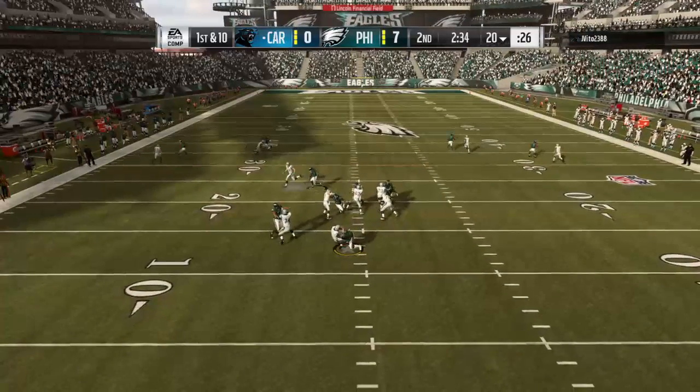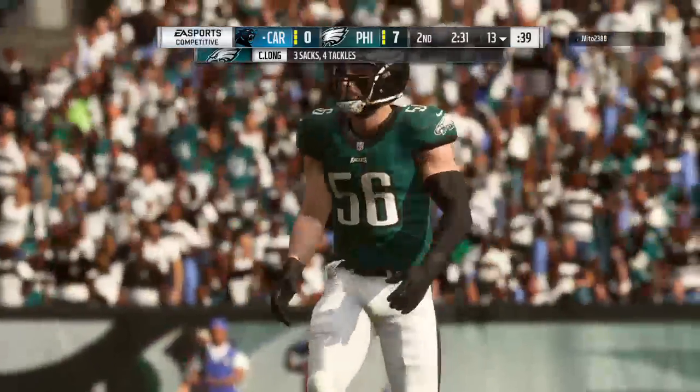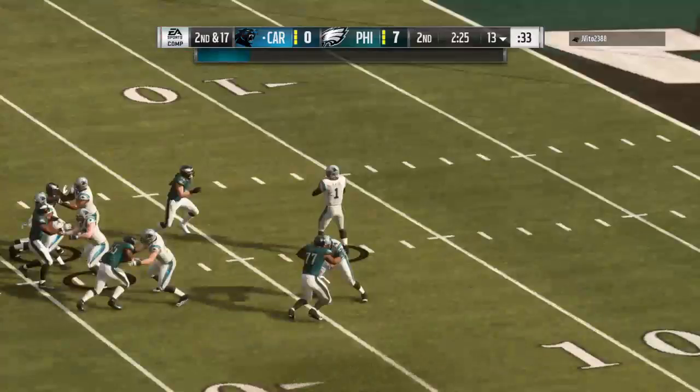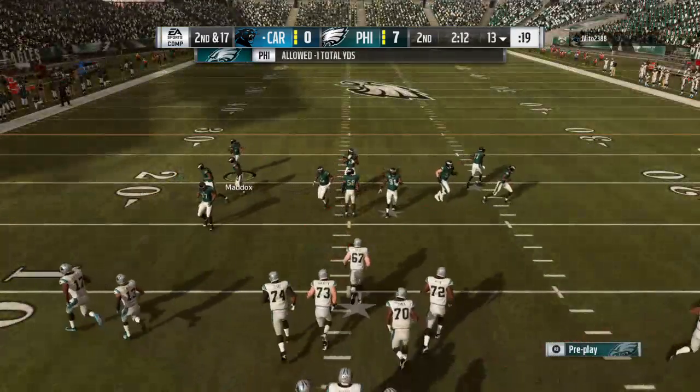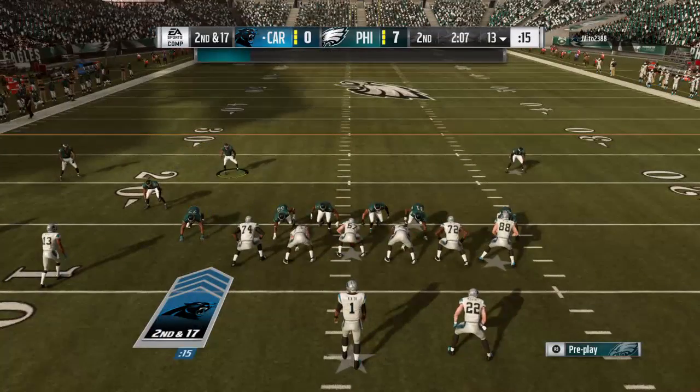On 1st and 10, Newton. Send that blitz on him. Eagle pressure, too much this time. Down he goes. Chris Long, able to disrupt yet another pass play. His 3rd sack of the afternoon. Sacks a growing theme in this first half.